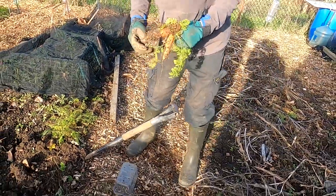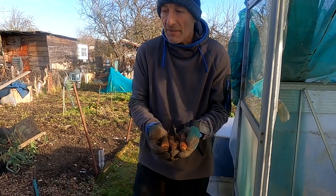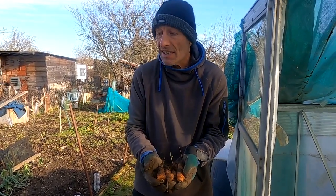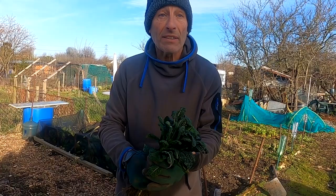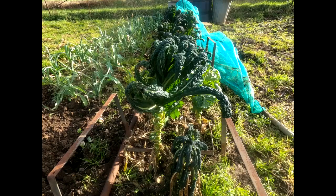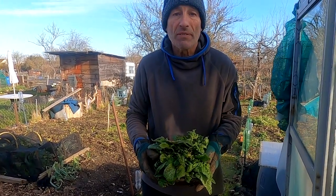So we've still got carrots available even at this time of the year, and they do last through the winter in the ground. We've still got kale available, and there's quite a lot down on the other plot as well still. So we've still got spinach available as well.